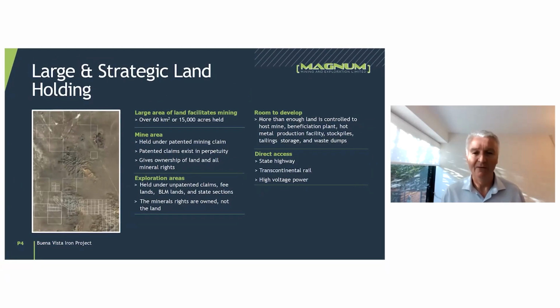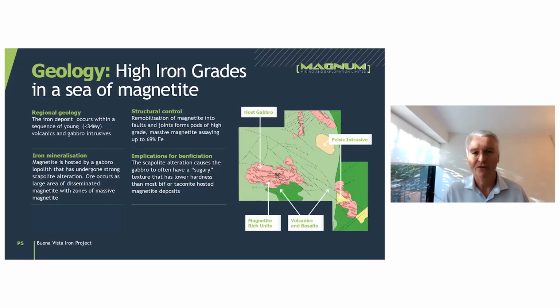We have a lot of land in the area, over 15,000 acres. It's all fully owned by Magnum. On the geology, it has very high iron grades. It's what they call a sea of magnetite. We have a lot of magnetite on our claims. We found more, as I'll talk about later, via aeromagnetic surveying. We're also talking to some neighboring mines that have closed down that we could pick up as well. A lot of magnetite in this region.